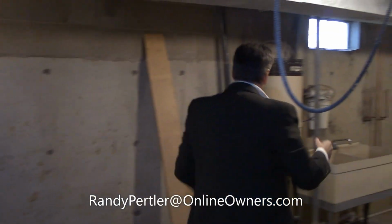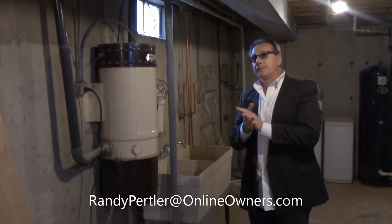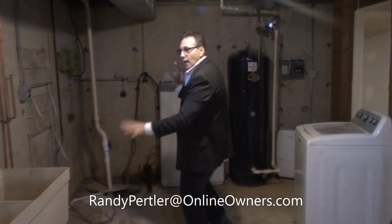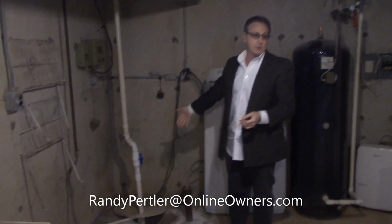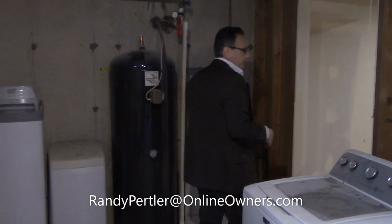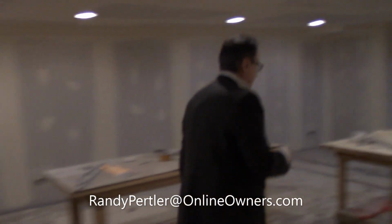So this is a central vac system. This house had a central vac system, and since it does work, we kept it in. We don't want to remove that. That's a good feature. They used to have a washer and dryer down here, but we're moving it back up to the laundry room. This is a sump pump, and it works great, so that was nice. This is just water filtration and water treatment and water softener units. So come on this way, and we will take a look at the upstairs now.